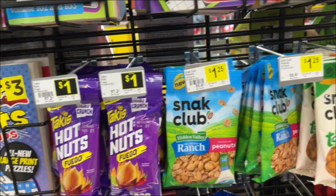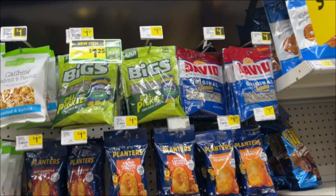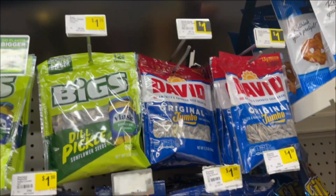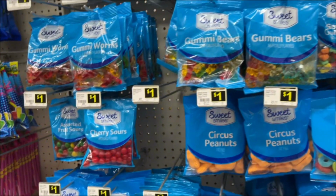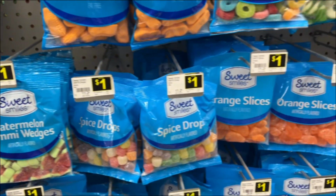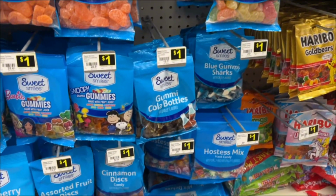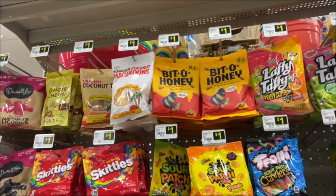Now, I think Dollar General is trying to outdo Dollar Tree in the snack and candy aisle. I was surprised to see newly marked down items in the snack section. There were a few dollar price products, but right next to the snacks were so many different candy items that were now $1. So if you have a sweet tooth, are going to the movies, or need candy for a party, Dollar General is your one-stop shop. Here's just a quick look at everything.